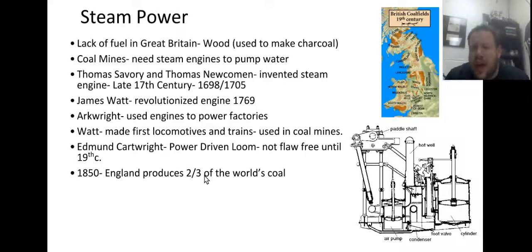Cool, great. You still have the fuel problem, but that's when James Watt started using locomotives and trains in the coal mines. You could use the steam engine to pump the water out. Use a piston, pumps out the water of the coal mine, and then those locomotives and trains would be able to haul the coal out from the deep.